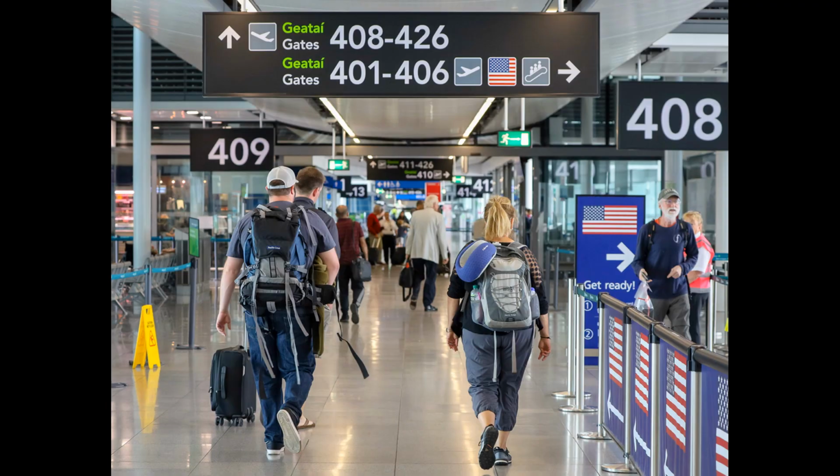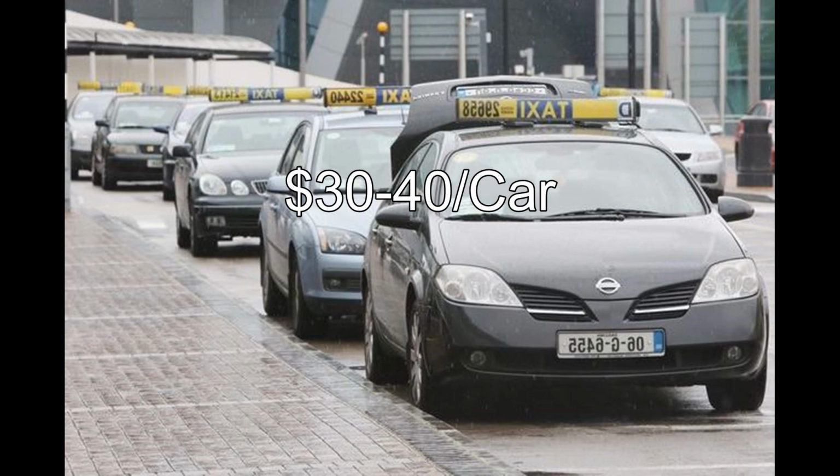Now, to get from the airport to the Castle Hotel, we're probably going to take a cab, since we're going to be pretty exhausted and don't want to deal with the bus system. Although it works, I saw some negative comments about the buses going from Dublin Airport to downtown Dublin. And there's no train that can take you from the airport to downtown.